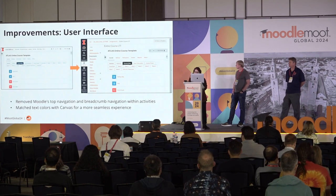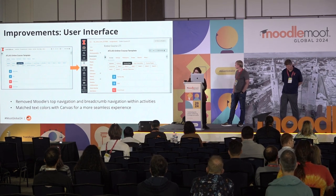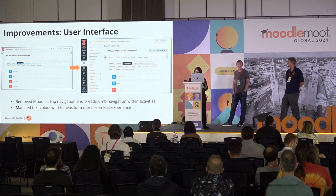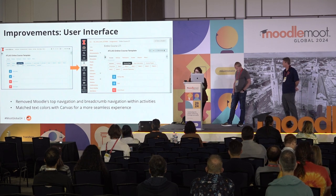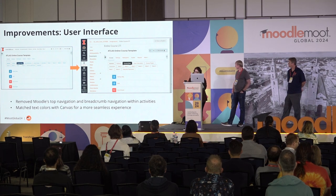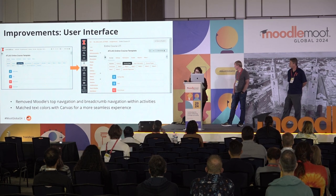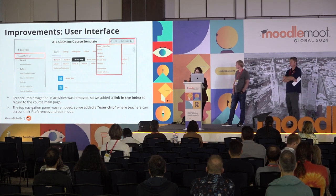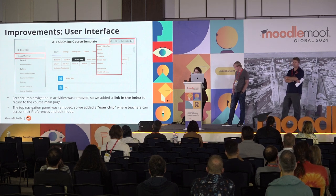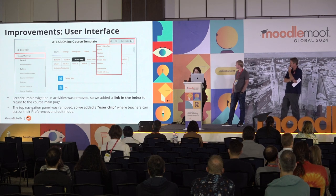So next, I want to go through a few of our user interface improvements that we've made. When we were first designing the tool, we knew it needed to feel like a seamless part of Canvas, but shouldn't be too different from what our users were familiar with. We removed the top navigation panel in Moodle, breadcrumb navigation and activities, and we matched text color with Canvas. Since we removed some of the navigation, we added a few small things back in. We added a link to the course main page in the index, and then added what we're calling a user chip in the upper right corner where instructors can access edit mode and their preferences.